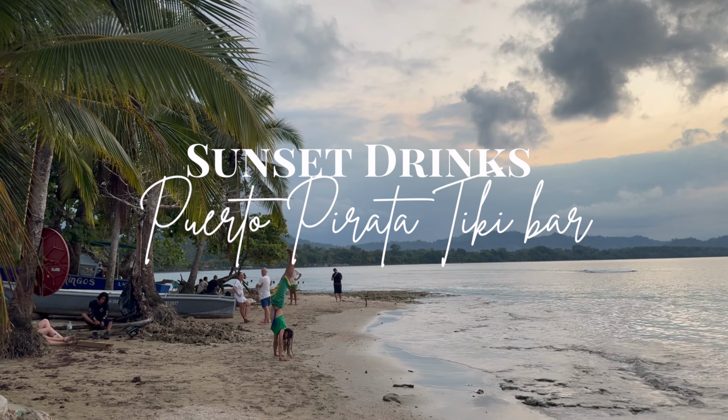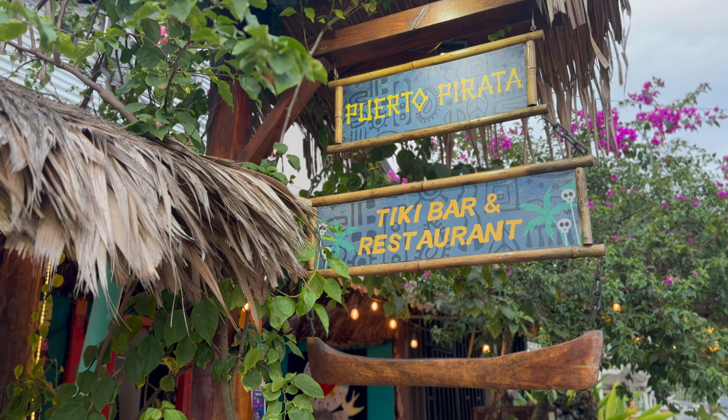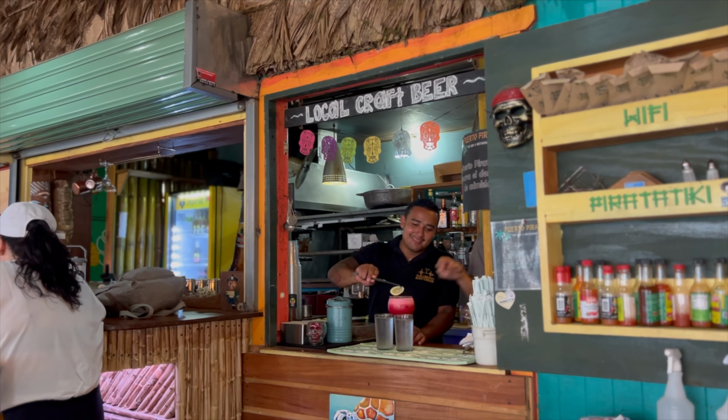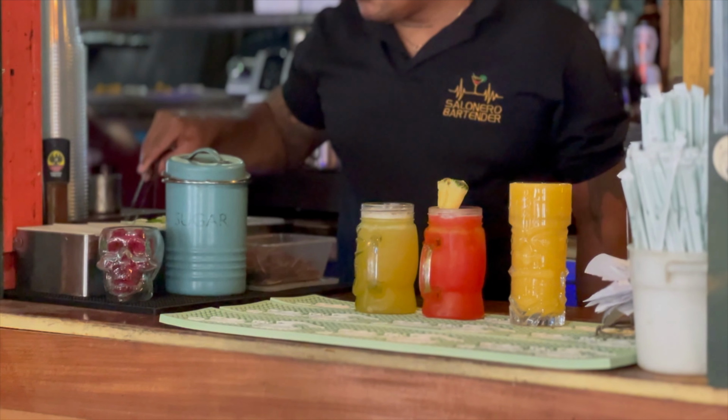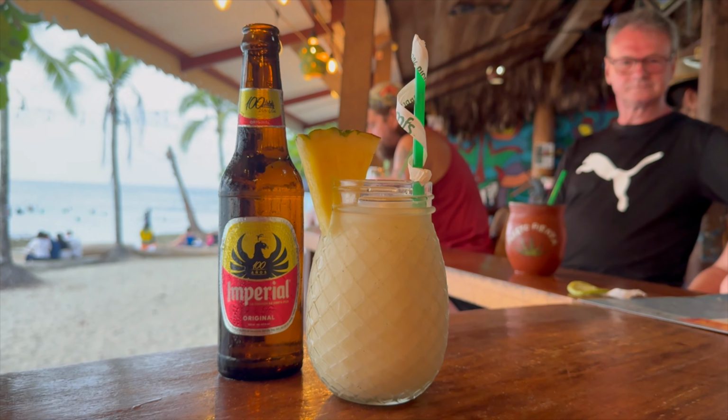First things first, the beaches in Puerto Viejo are stunning, and what better way to enjoy them than while watching sunset with a delicious pina colada in hand. Pirata Tiki bar is the perfect first stop. This beachfront restaurant and bar is one of the few that we found that were right on the sand, offered happy hour, and within the perfect position for sunset.